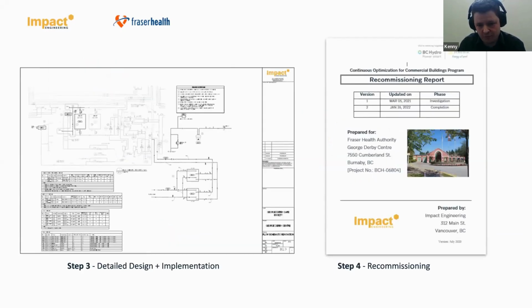So then the next step was we did some detailed design. We had the opportunities assessment, we had the funding from Fortis BC, and then the ownership team made a commitment in terms of capital outlay, and we began the design and implementation of those measures over the course of 2020 and 2021. We were looking primarily at the heating system and domestic hot water system, but also reviewed cooling and ventilation systems as a priority. Obviously, with the outbreak of COVID in 2020, this was also a key focus for us in terms of air quality. And then finally, once the design and implementation was completed, we conducted a recommissioning exercise.